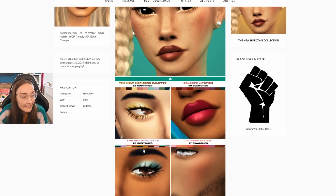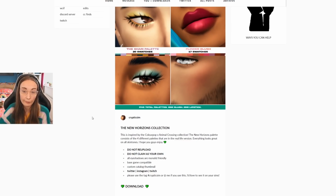Then we have a 20 swatch Shari palette. And then we also have a new blush, which I can never have enough blushes in my game. It is now available for public release, so if you want to go get your hands on it, you can.